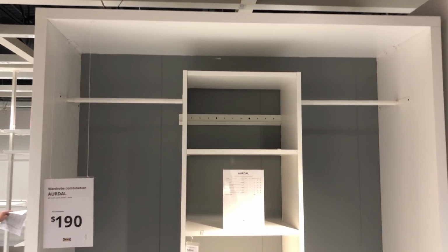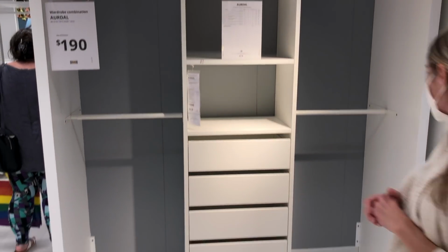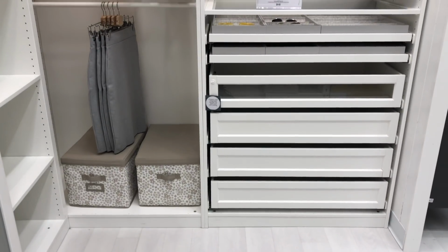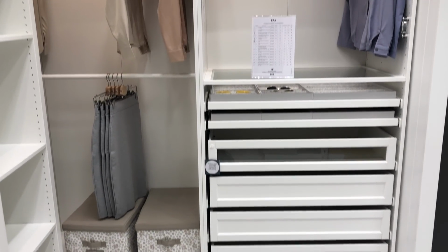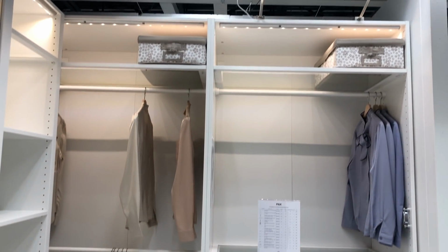Here's the one that's really, really nice. Has a lot of hanging storage area on the sides. Some drawers. Girl, if you don't move. No, I'm just playing. I like these little drawers here at the bottom as we pan up. I like the hanging storage that it has.